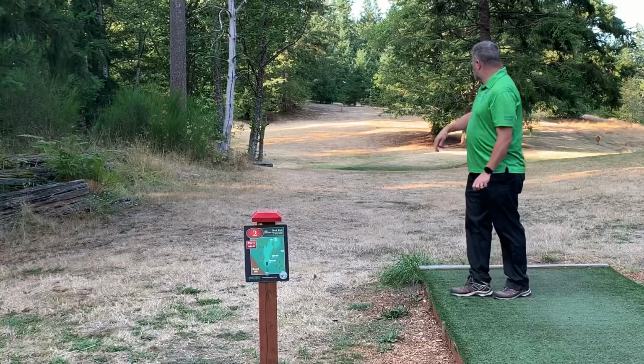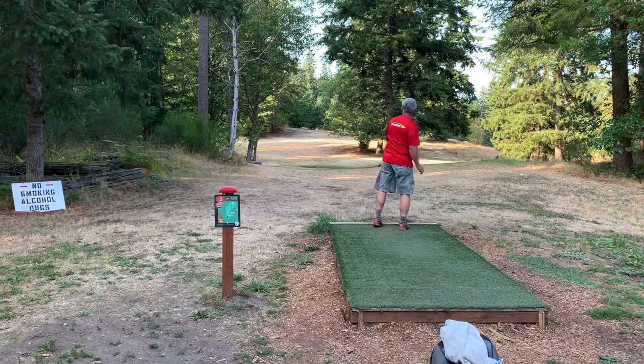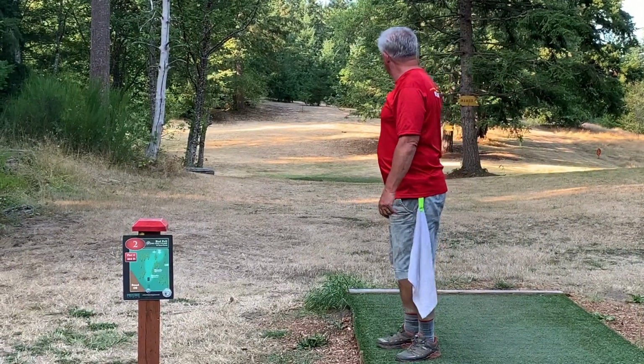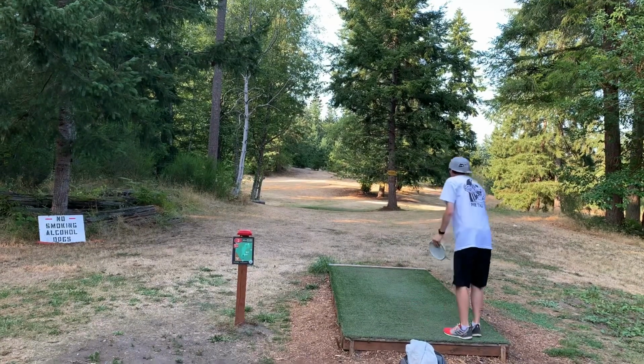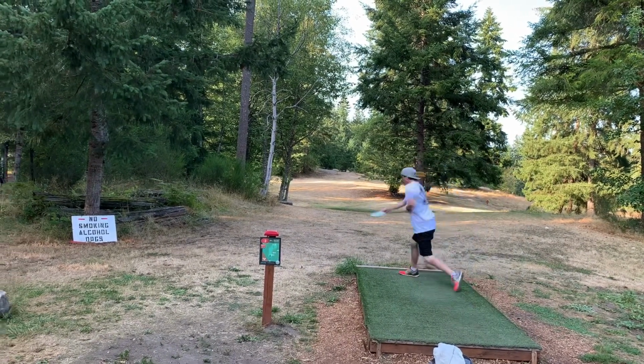Hole 2, BJ putting a big old flex forehand on it. The flex forehand plays really well from the red pad. You know, it's just don't hyzer out too early, otherwise you'll miss the second Mando tree. The Mando trees were put in place there a long time ago.